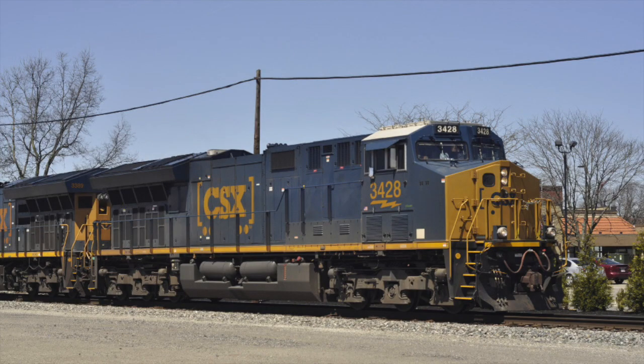I don't really think that the fuel leakage theory makes any sense because 3428 is a really good train because it's an ET44H that was recently built. Considering the fact that the GP40-3 6539 was really old, built in the 70s, it could experience a broken axle at any time. So the axle theory makes more sense.